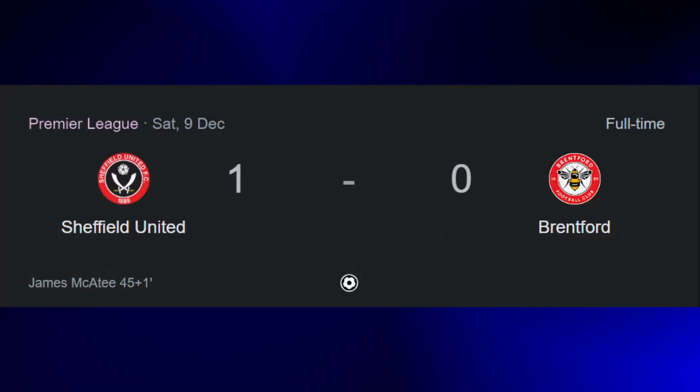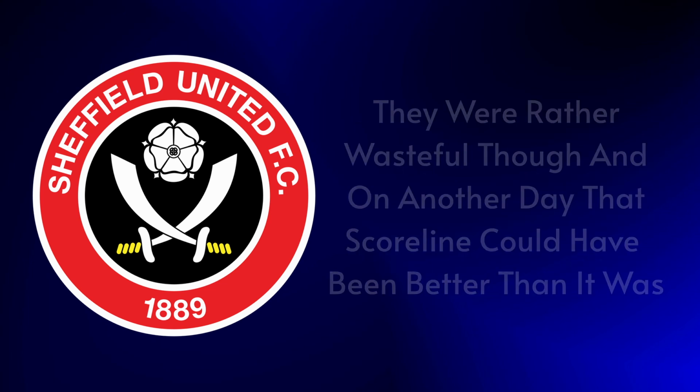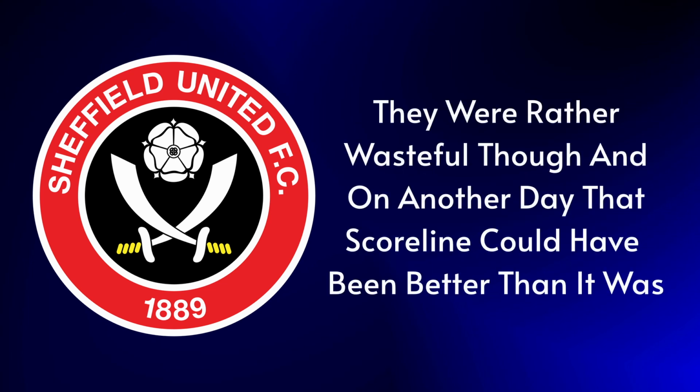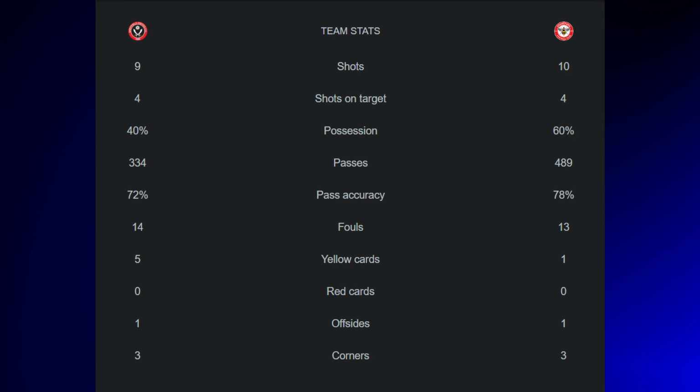Not only did they beat Brentford, but they looked far better, passing the ball around nicely and looking dangerous in the second half, winning the ball high up the pitch and springing promising counter-attacks. Unfortunately, in that game they were rather wasteful with those opportunities, because on another day it could have been 2 or 3-0. Despite having 20% less possession, they created almost the same amount of chances as the Bees, had the same amount of shots on target, and as the clean sheet suggests, defended decently well too, along with some fantastic work in goal from Foderingham.